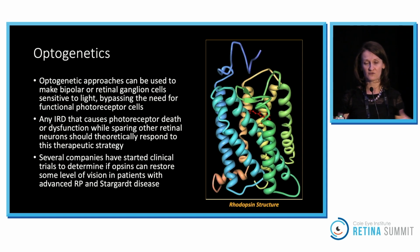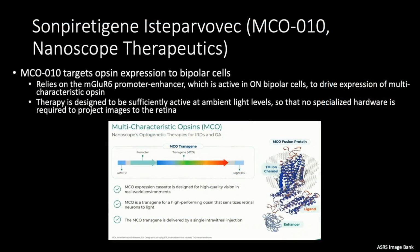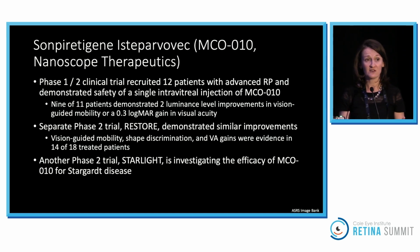And so this can be used for a variety of IRDs rather than ones caused by specific problems. Several companies have launched clinical trials to examine whether vision can be restored in end-stage RP or Stargardt patients. So this is MCO 10 from Nanoscope, which targets opsin expression to bipolar cells. One of the things that I think is particularly attractive about this agent is that the therapy is designed to be sufficiently active at ambient light levels, so you don't need any specialized hardware, as we'll see some other products need, to project the images to the retina. This is given by an injection to the eye, and you can see what the projected vision for a patient might be afterwards. There's a phase 1/2 clinical trial that recruited 12 patients with advanced RP and demonstrated safety of this.